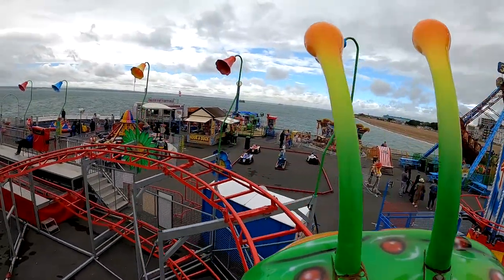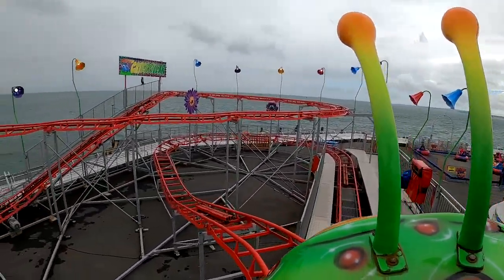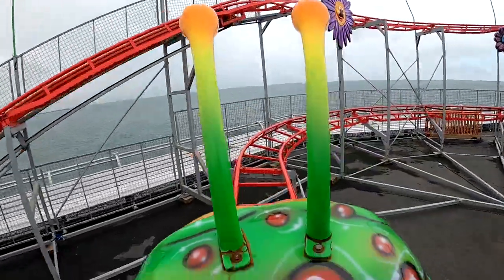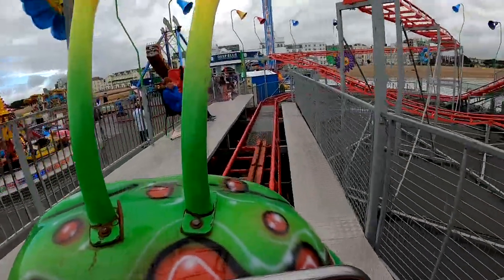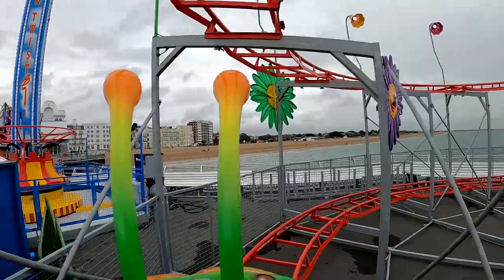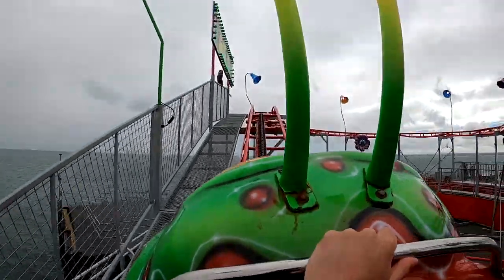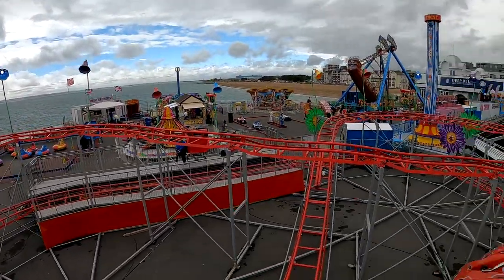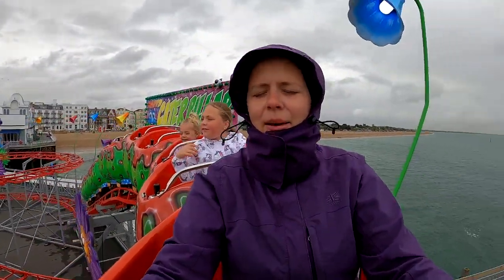Here we go. Oh, get them tentacles ready. Whee! Oh, it's fast. Very smooth, very smooth. You can tell that it's literally brand new. Opened last year. Whee! I wonder how many laps we're gonna get. How many laps are we going to get, do you think? Three, I think. Three lap special?